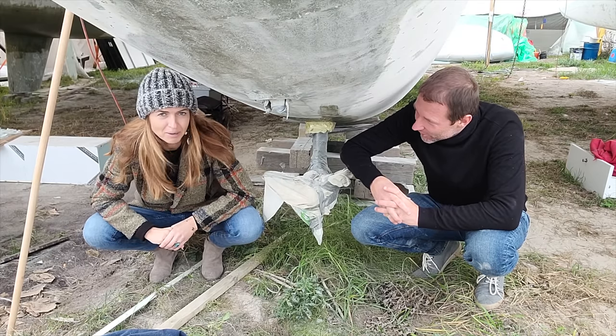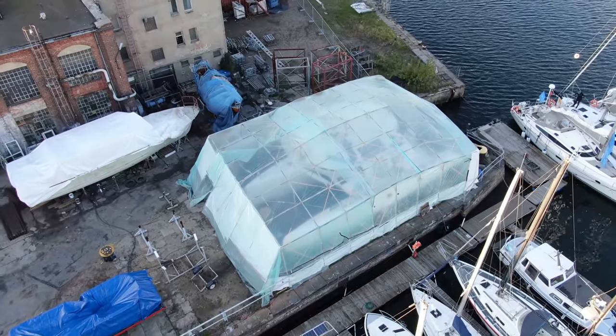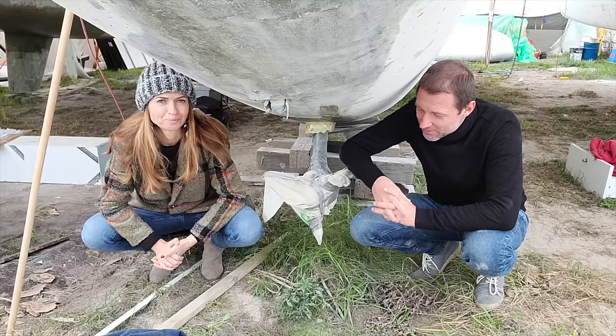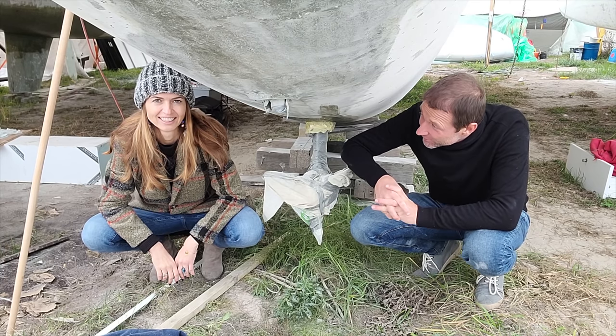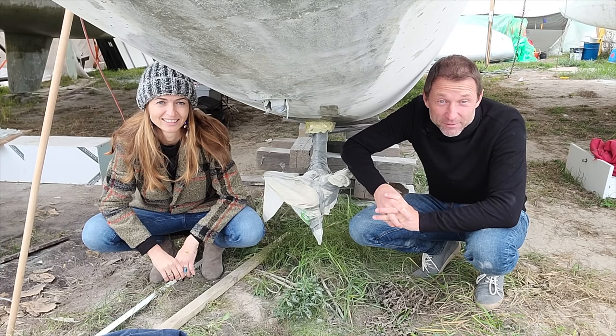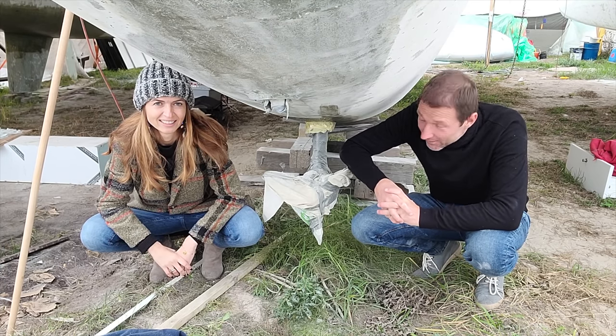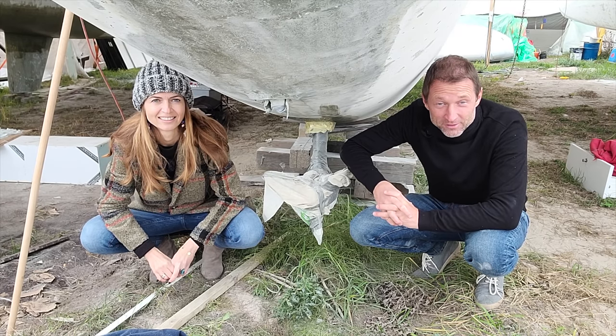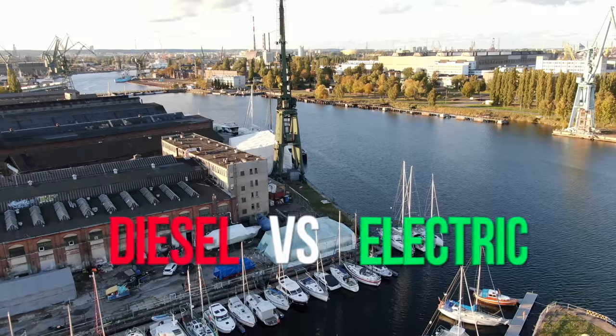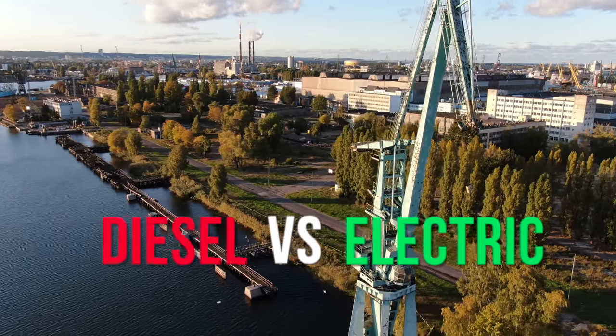Refit of our trimaran in progress. Refit continues. And today is going to be about our very, very big, huge decision to make that we haven't made yet, but we're thinking about an electric conversion. What are the pros and cons and what are the options that we have? Let's talk about that. Diesel versus electric today. Who wins?